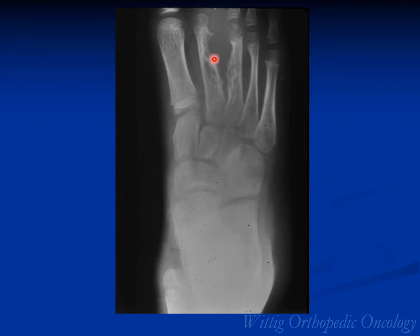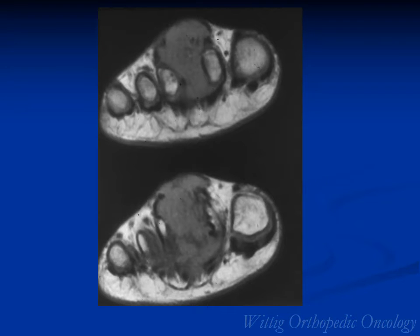Here's an example of fibromatosis in the foot where it caused a pressure erosion of the adjacent two metatarsals. And this is showing you the MRI appearance of that fibromatosis. Fibromatosis is rare in the hands and feet, but it can occur, and it grows in a very infiltrative manner.